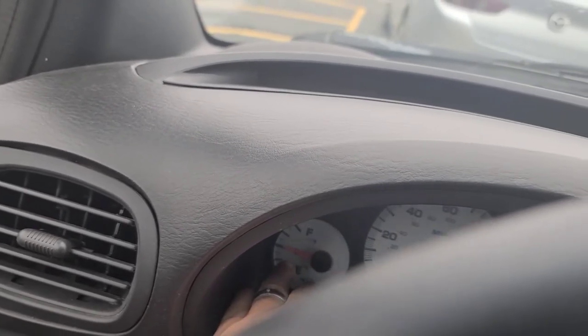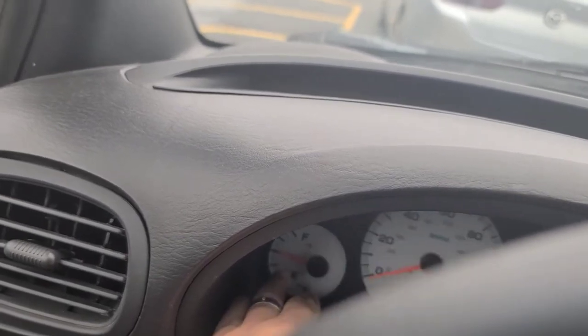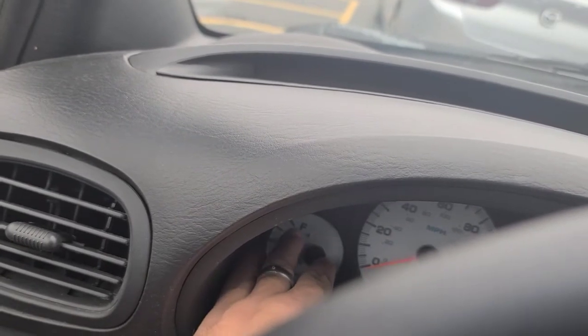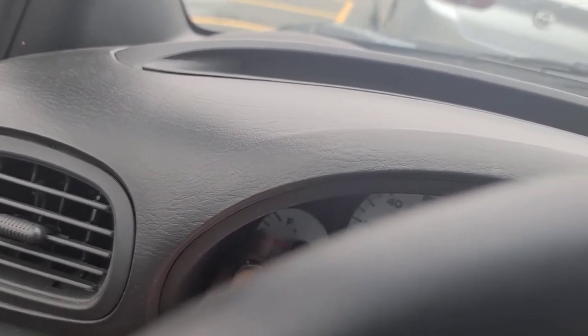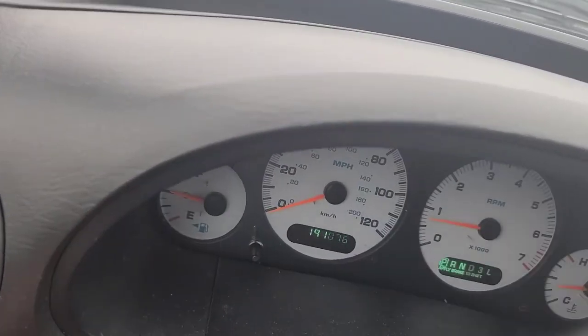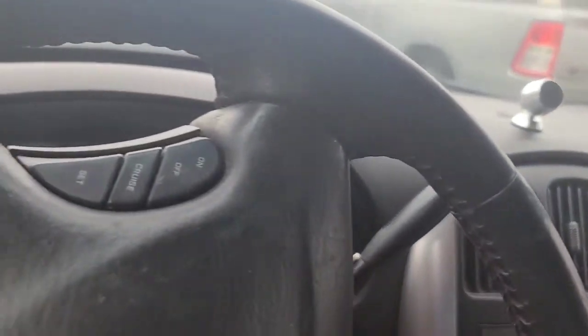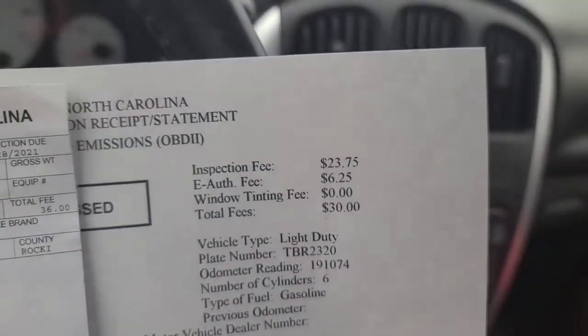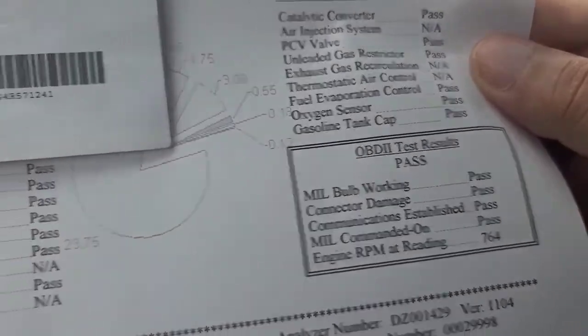It says to get to 1/4, and then drive it for 10 to 15 minutes, and then fill it up to 3 quarts. It's recommended to go up to here, but this is higher. So I filled it up to close to 3/4, and my check engine light is not on. I'm going to show you. I passed. You see, everything passed. And it did work. Now, how long it's going to stay like that, I have no idea, because I just did this a few minutes ago.